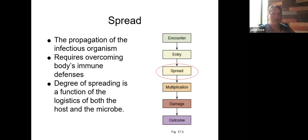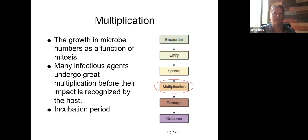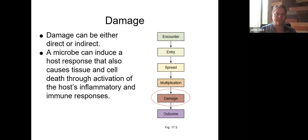Then after that, it's going to spread. And our immune system, hopefully, will fight it off and get rid of it. Multiplication, that's if you don't do anything, it's going to multiply. And it has an incubation period usually, where it's going to sit dormant and not let you know that you have it yet. Damage can be direct or indirect, depending on your body, your cell, how much of the bacteria, what it did to you. Hopefully you get rid of it and don't have any damage at all.